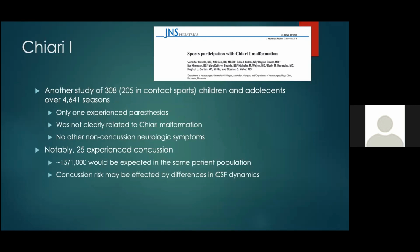There's another study, again by the group at University of Michigan. They studied 308 patients over 4,600 seasons. 205 of those played contact sports. One patient experienced paresthesias, which was not clearly related to the Chiari, and there were no other non-concussion neurologic symptoms, but there were 25 that had concussion, and 25 out of 300 is a pretty high number.